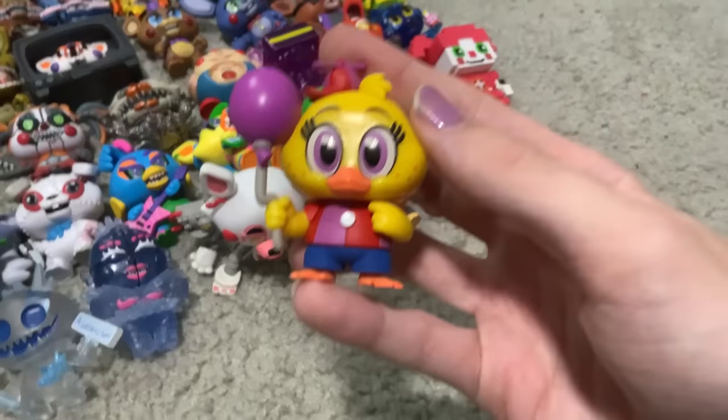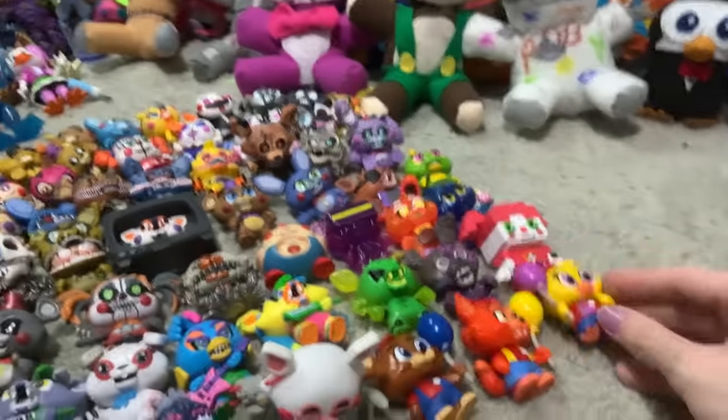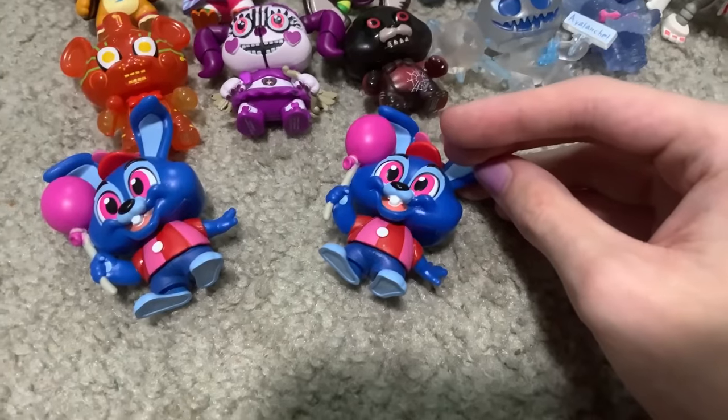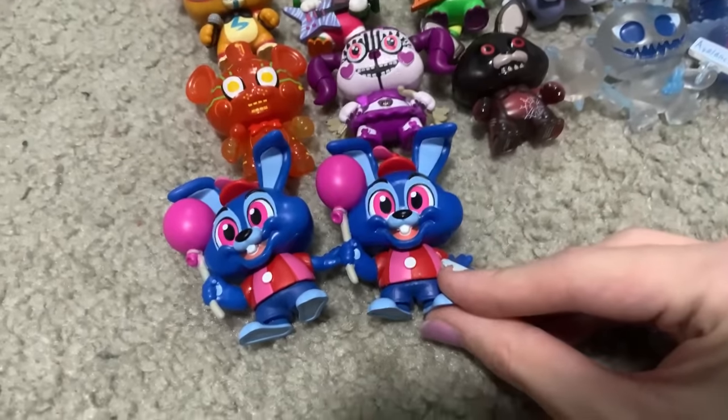I like the clown designs enough, but the balloon ones are kind of just stiller. Here's Balloon Chica! Look at her. Brings me right back to smiling with her little freckles. She's so cute. And Balloon Bonnie's adorable with his stupid smile and his big tooth. Here's another Balloon Bonnie. Oh, right, this is the glow-in-the-dark one. It doesn't even show up on camera. Whatever, just trust me.